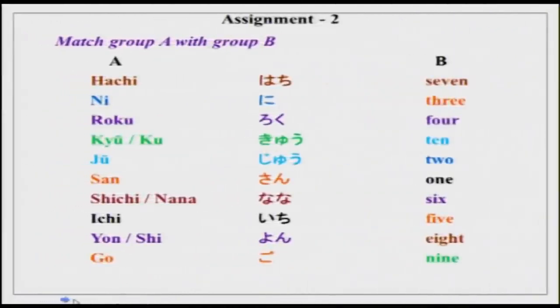I had given you another assignment to match group A with group B. Group A has numbers written in Japanese and group B has the English equivalent. You just had to match them. I will do the matching right here in front of you so that you can also get the pronunciation well. So, I start now.